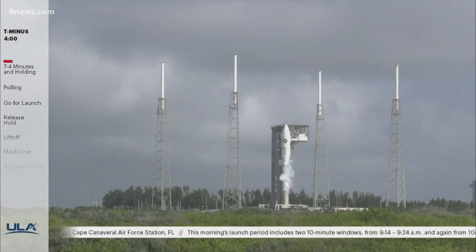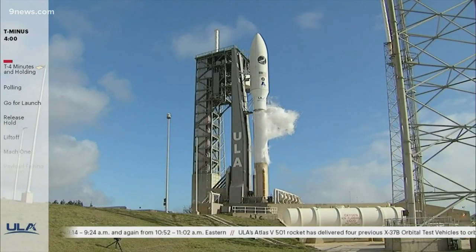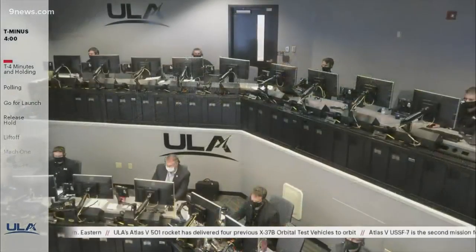OSM, verify the FCO, RCO, and OSM hold fire switches are in the proceed position. Ready to proceed. Red line monitor, verify red line monitor and event table are in the correct configuration for terminal count. Verified. RC, verify solar radiation acceptable for launch.